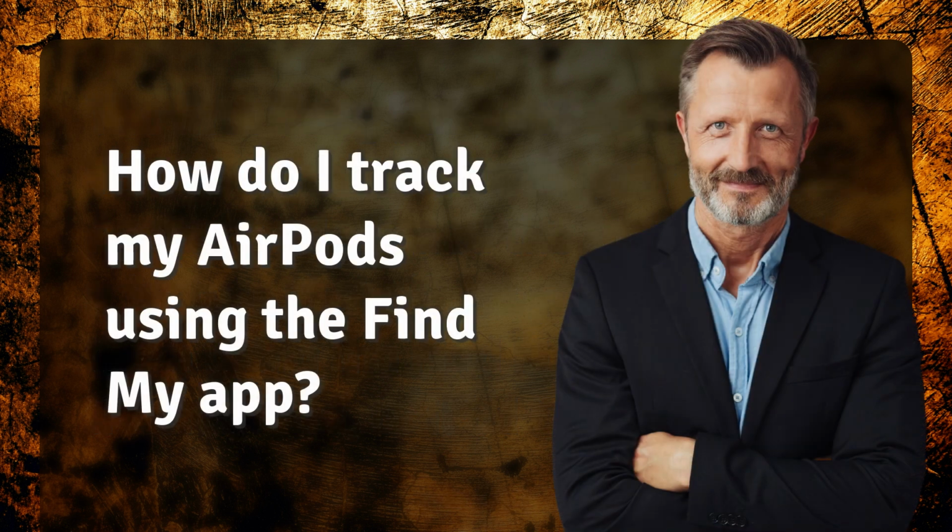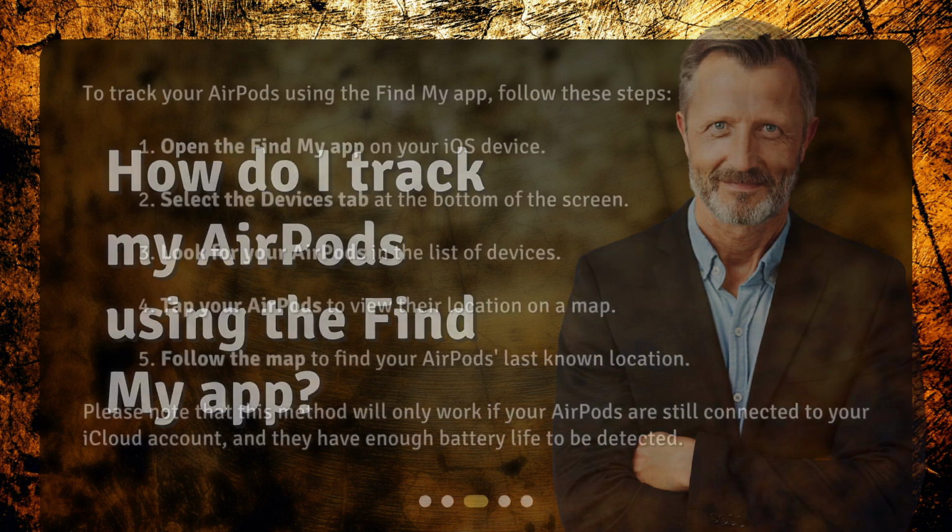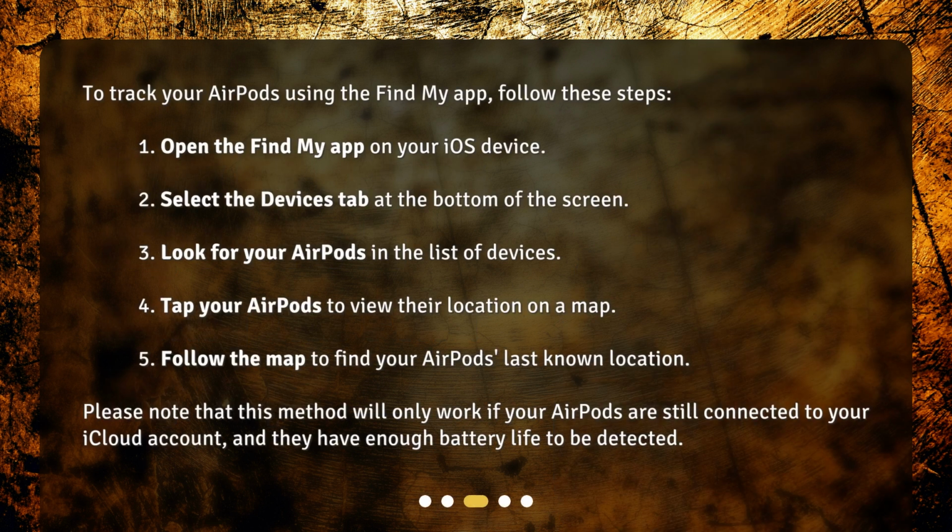How do I track my AirPods using the Find My app? To track your AirPods using the Find My app, follow these steps. 1. Open the Find My app on your iOS device. 2. Select the Devices tab at the bottom of the screen. 3. Look for your AirPods in the list of devices. 4. Tap your AirPods to view their location on a map. 5. Follow the map to find your AirPods' last known location. Please note that this method will only work if your AirPods are still connected to your iCloud account, and they have enough battery life to be detected.